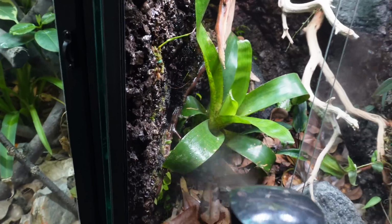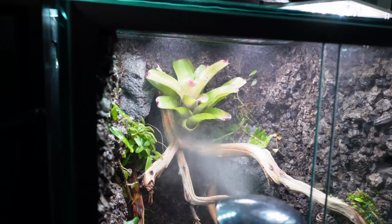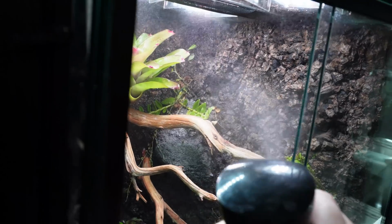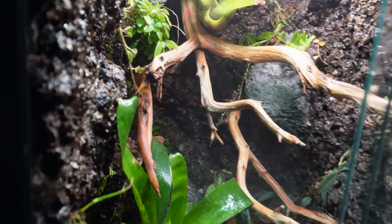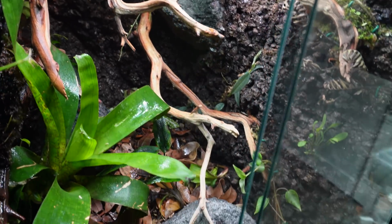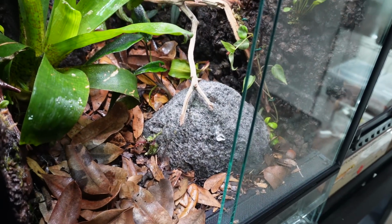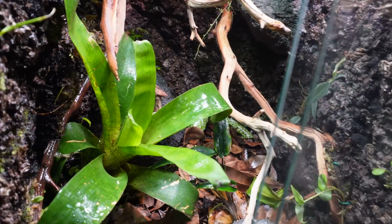Obviously, I'd love if I had more moss in here, but yeah, this tank is just hopefully set to really explode with growth. Those are real rocks in the background there. They're called Featherstone, for those of you guys that are interested, and they're very cool, porous rock.